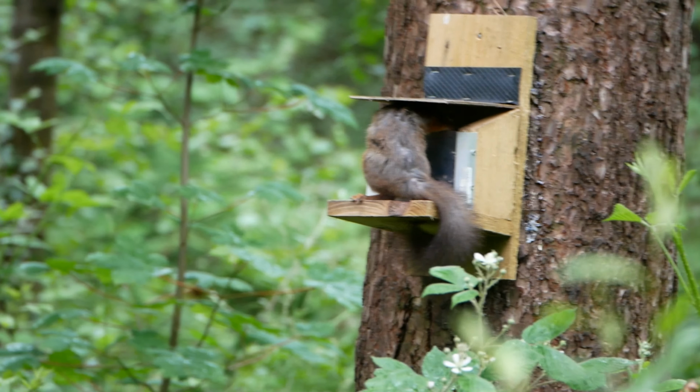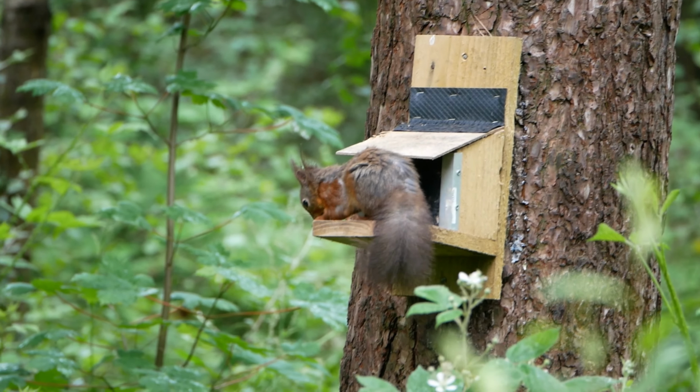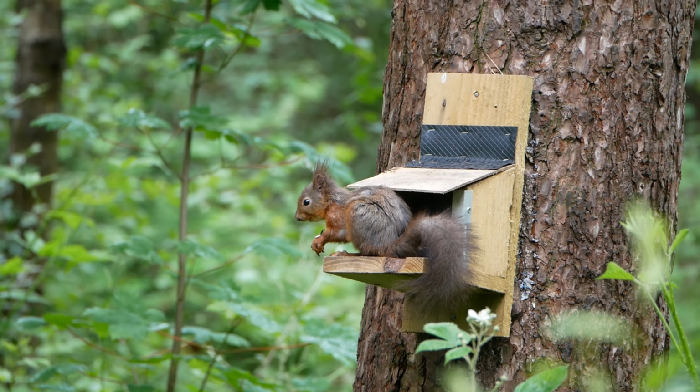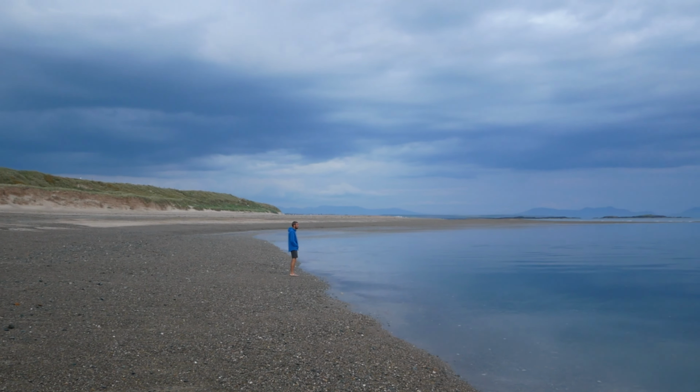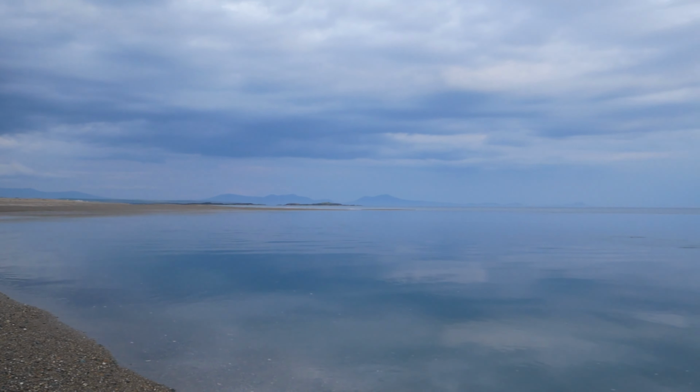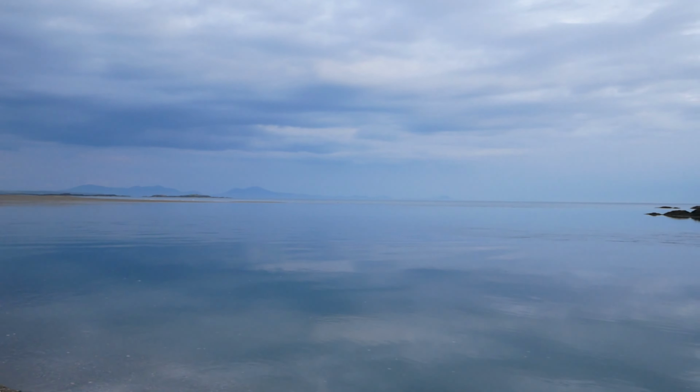Not too far away was a forest where we got to spot our first ever red squirrel. And we found a nice quiet spot to camp, which was near this sea inlet, and the water was so calm that all the moody sky was reflected.